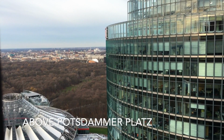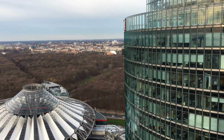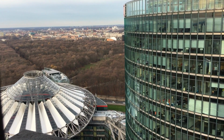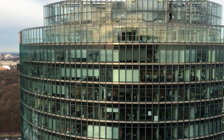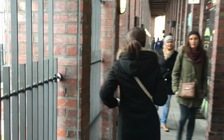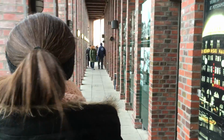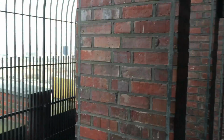So we have come up the tower in Potsdamer Platz. You can see the Tiergarten there beyond the dome of the Potsdamer Platz shopping complex, and you can see the German Railways quarters here. I'll take you a bit further, and down this way. You come up in a very, very fast lift. It does 24 floors in about 10 seconds.